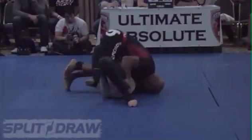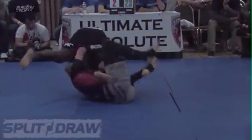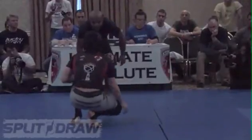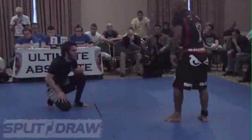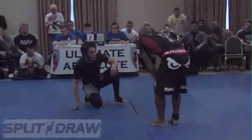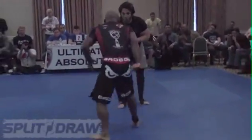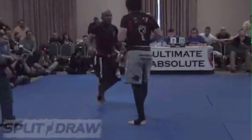Denny on the bottom. Wilson trying to progress again. Wilson doing a great job of blocking. Denny spins. Back to their feet. Wilson now circling. Denny on the bottom here. Definitely has to do something here. Not too sure how his takedowns are, but against Wilson Reis, it's going to be tough, especially now.